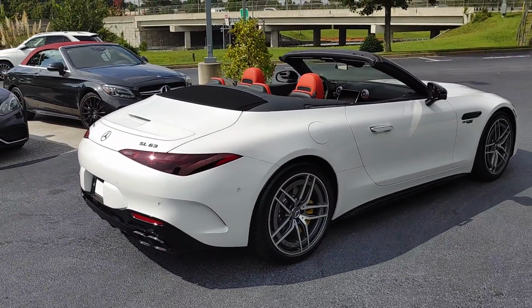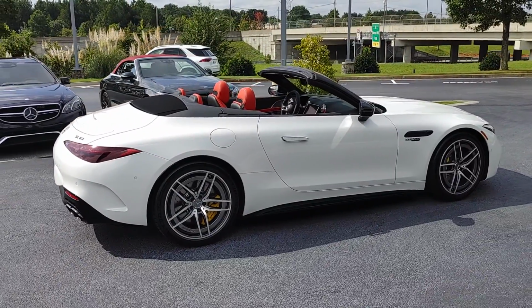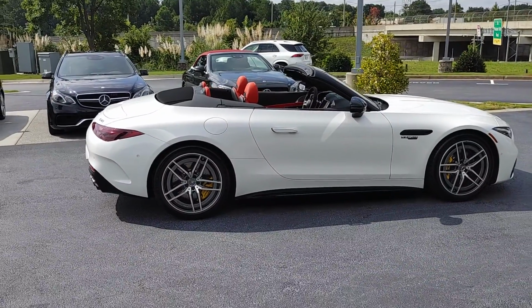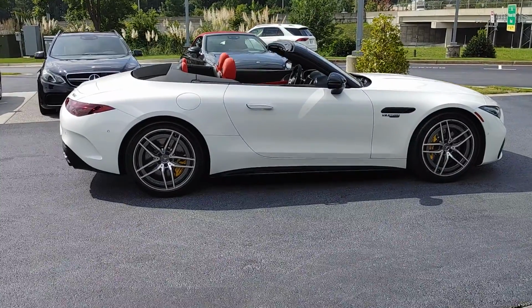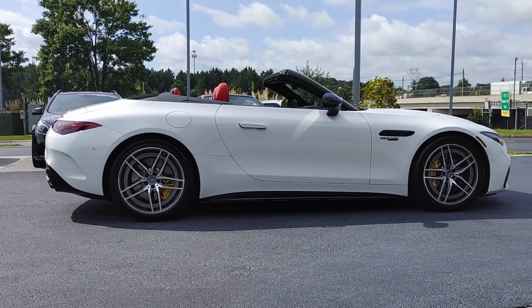So what do you think of the proportion of this vehicle? What does it remind you of? Obviously, the hood is a lot shorter than the GT was, but the interior cabin gives you a lot more space. I think it's just gorgeous. Here, let's drop down. Look at the proportion on that car.